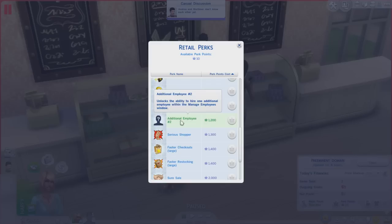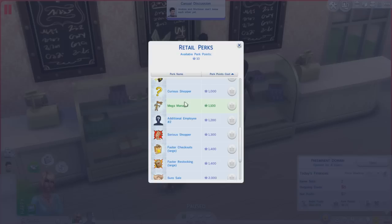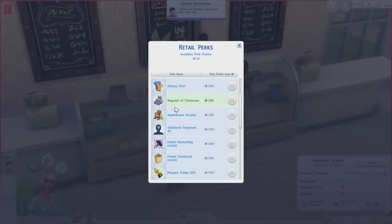Whatever. So yeah, but look, see, like here you can restock a little bit faster, faster checkouts. Customers will spend more time browsing before they decide to leave, so they won't be as impatient. Yeah, cheaper restocking. You have all these different points, but I think the more you do them, like, let me see. I don't know.